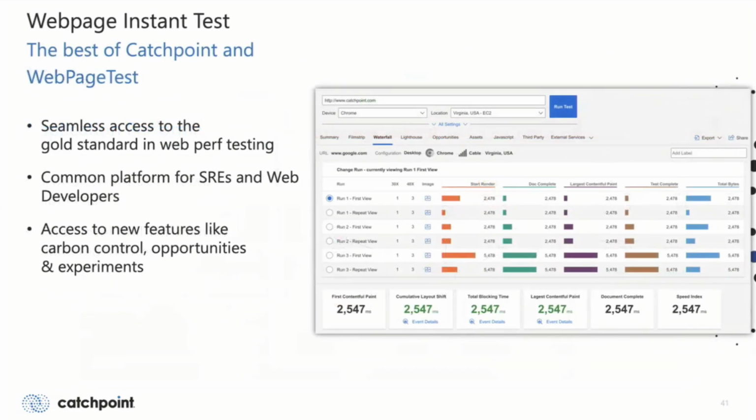Of course, WebPageTest, huge fan. The gold standard of web performance testing keeps getting better at Catchpoint, and we're fully integrated. And one of the things we did with AI is what we call experiments. So today, if I'm a web developer and somebody says, hey, my website is slow, I have to go and figure out why it's slow. And then I say, okay, maybe I have to try this. Did it work? Release, try it. No, it didn't work. Try the second thing.